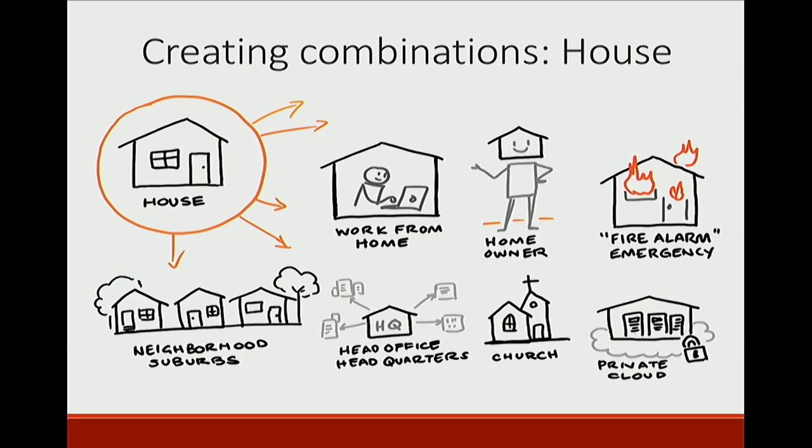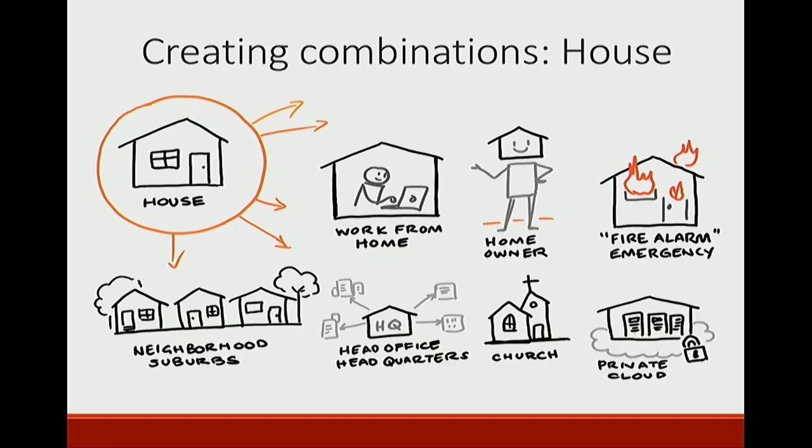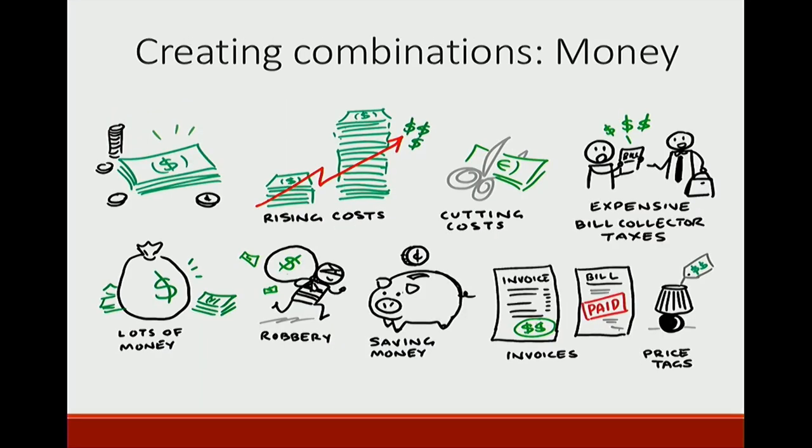So you can take these simple symbols, kind of like how the kanji for person and tree equals rest. You can take a symbol for house and turn it into a lot of related concepts. For example, a house can turn into work from home, or house head is I'm a homeowner, or this is our headquarters, and you put a lock on it, this is our private cloud, for example. All these kinds of combinations can be done. Money is also another one I often have to draw.